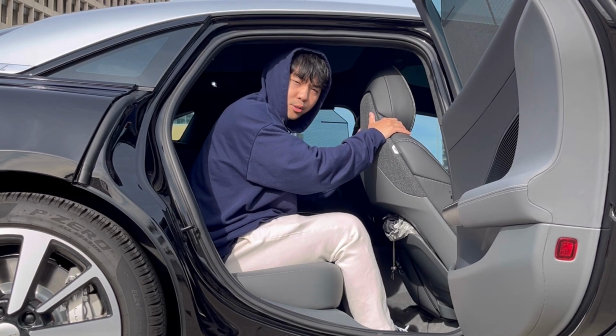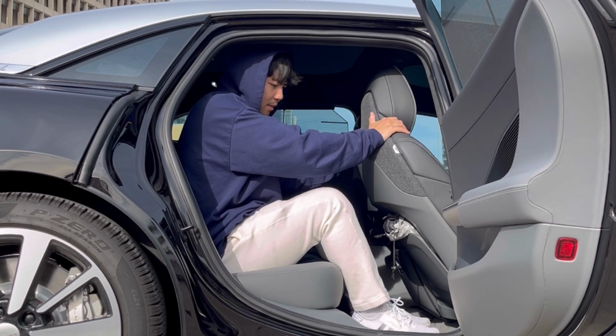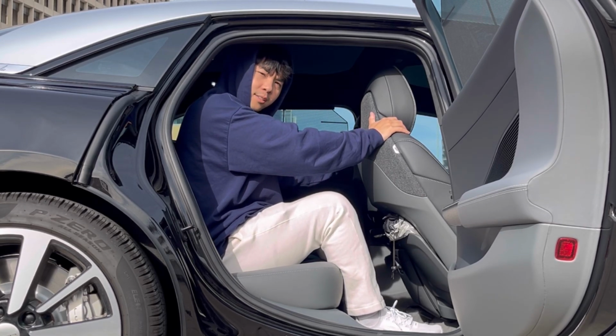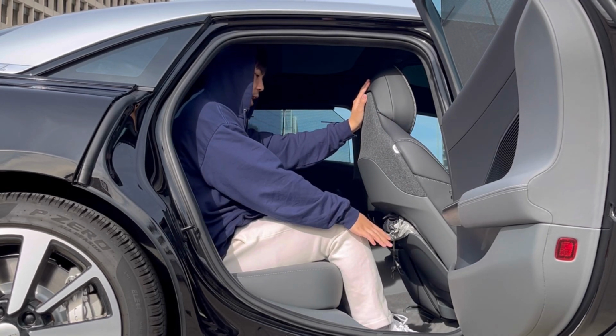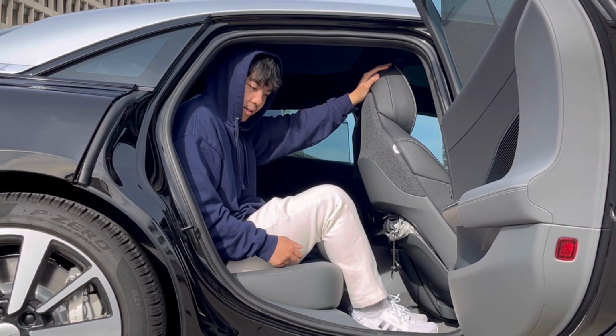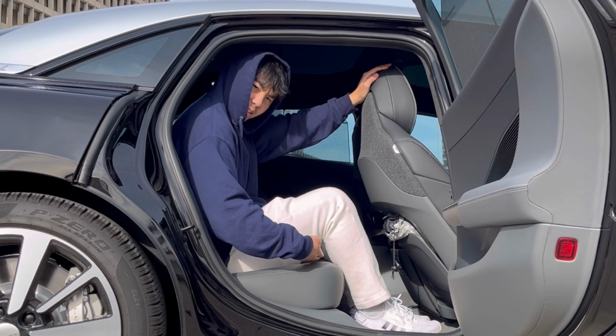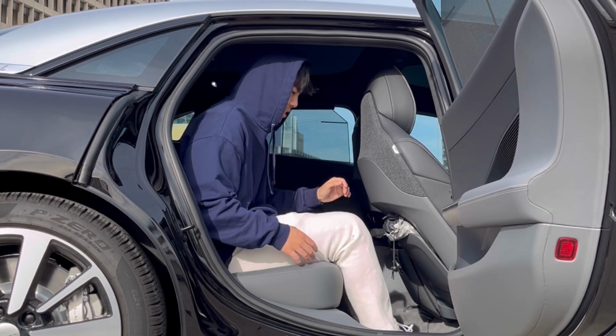So if I was in a Grand Touring, my feet would look a little like this, right? Maybe it's a little exaggerated, but you guys get the gist. You would have a flat footwell instead of a sunken footwell. Now, what that creates, let's say I'm in a Grand Touring, right? You see this gap right here? I didn't really like that.